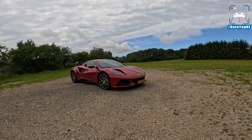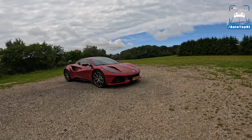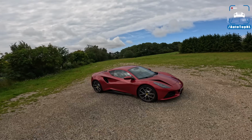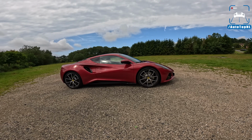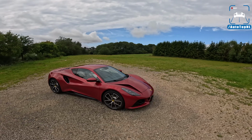As you can see, I have the car right here in front of me. A very pretty and very cool looking thing in my opinion. So this is one of the latest products from Lotus. The Elise and the Exige basically stopped existing and they moved on to this product, which is called the Emira, and this is more aimed towards being a GT type of sports car.